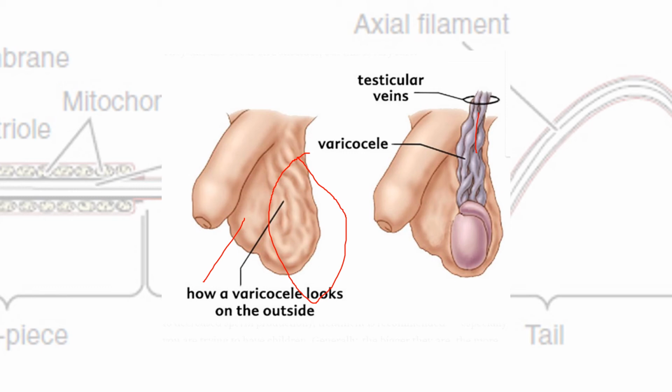But if you have a severe one, it could change the temperature in the scrotum. Normally, the temperature in the scrotum is a little lower than the body temperature. And if it's higher, then it will interfere with fertility. This is why men that are in hot tubs or men that wear exceptionally tight underwear or whatever might have problems with infertility.